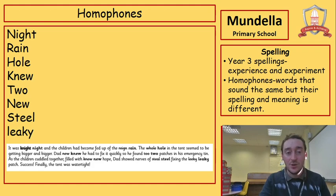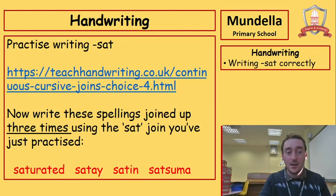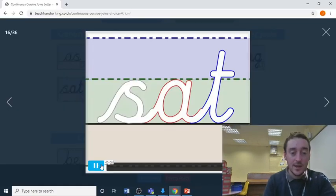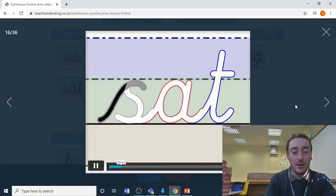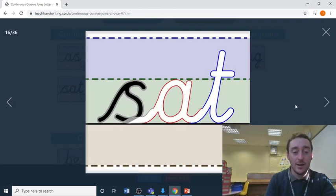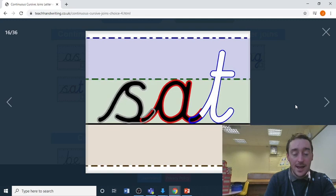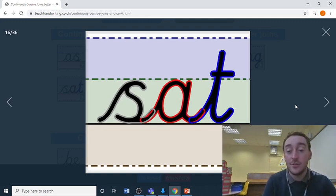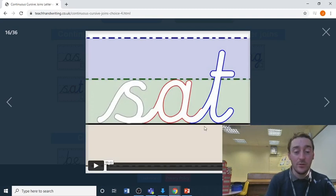3, 2, 1. We're on to handwriting, and the join that we've got today is SAT. S-A-T. Let's have a look to see how it's done. Okay, here we are. So we're going to start on the line, curve up to the top of the S, halfway up the line, join up the A, all the way up to the T, all the way down, and then cross the T at the end. Okay, I'll play it one more time.